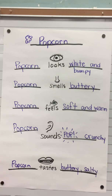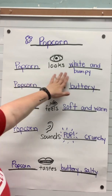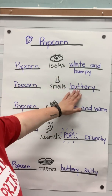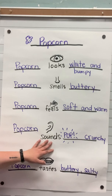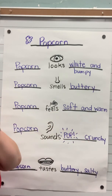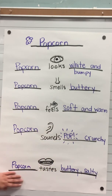So I have the different ways to describe popcorn. Okay, popcorn looks white and bumpy. I can tell how popcorn smells. It smells buttery. I can tell that it feels soft and warm. I can say that popcorn sounds pop, like a popping noise, and crunchy. When you eat it, it sounds crunchy. Popcorn tastes buttery and salty.